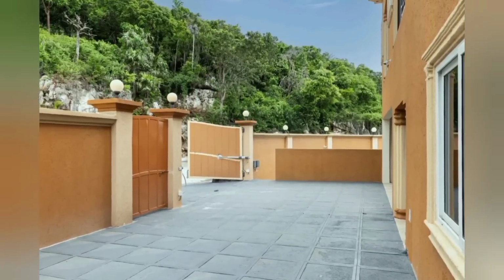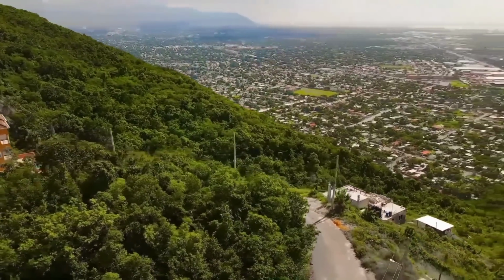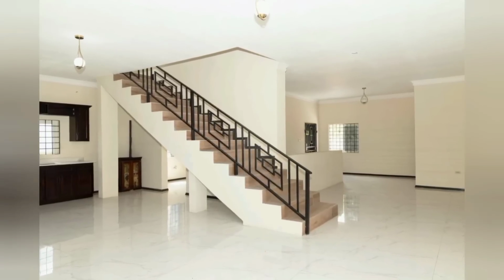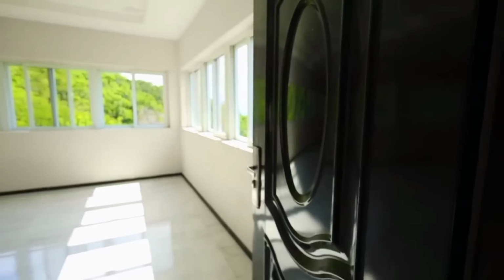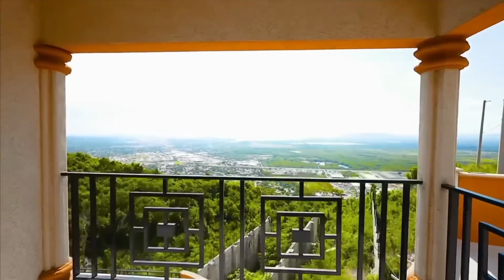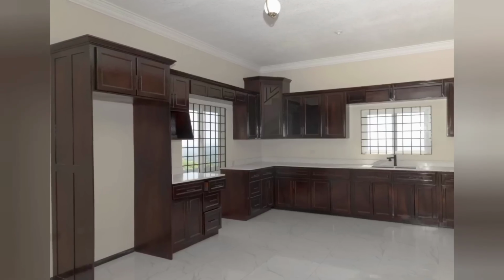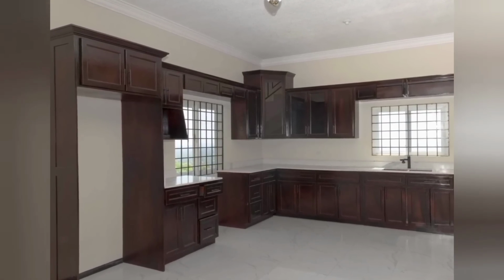Upon entering, you will be captivated by breathtaking city and ocean views that create a serene backdrop. The open concept design boasts high ceilings and large windows, filling the space with natural light and showcasing the picturesque surroundings. The elegant living area flows seamlessly into a contemporary kitchen equipped with top of the line appliances.